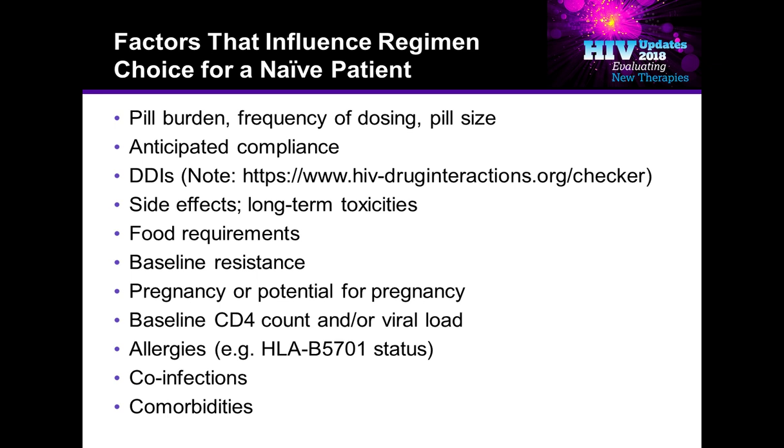Thinking about side effects and long-term toxicities, if you have someone who has vulnerable kidneys already, you might want to stay away from medicines which in a cumulative fashion affect the kidneys. If someone is pregnant, you take into consideration their likelihood of transmission to the fetus and which drugs have been studied in pregnancy. You take into account their baseline CD4 count and viral load, and whether they have certain predispositions that are genetic towards hypersensitivity to components of an HIV regimen.